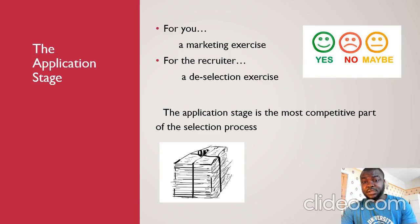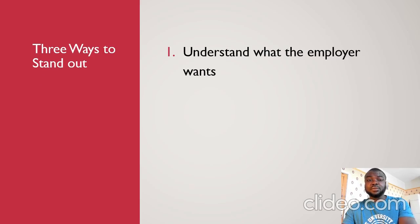What's important to remember is that the application stage is perhaps the most competitive part of the selection stage, and it depends on the sectors, but up to 80% of applications submitted at this stage don't make it to the next stage. So the information we'll be talking about in today's class will help you stand out, so that you can fall into the remaining 20% that will make it to the next stage of application.